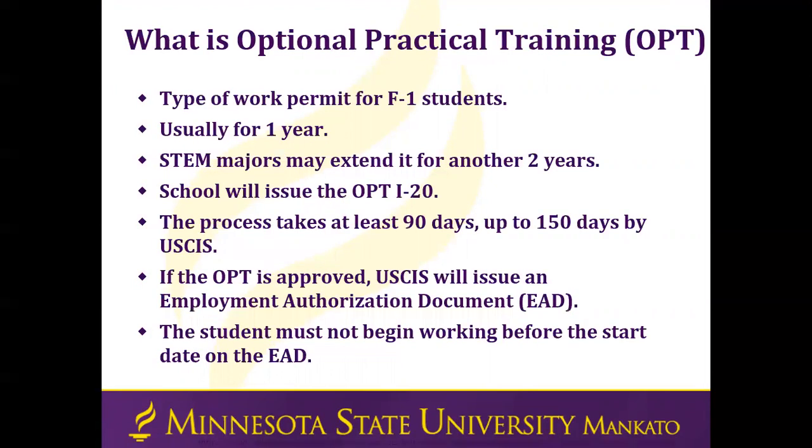And we'll get started with what is optional practical training. So OPT is a type of work permit for F1 students that allows students to work off campus post-graduation. Post-completion OPT is usually for 1 year, so it's up to 12 months. STEM majors can extend for another 2 years.